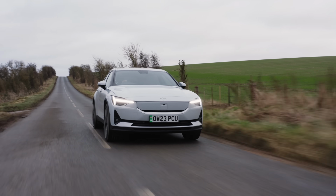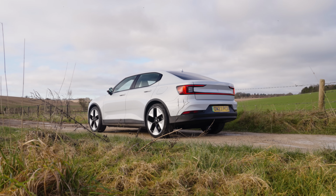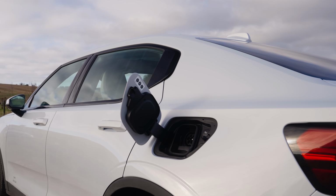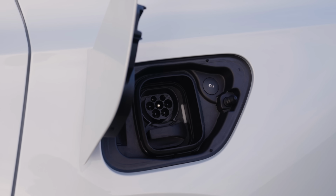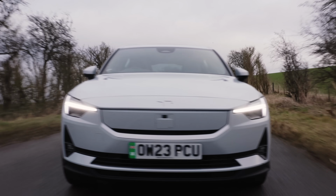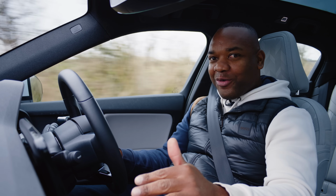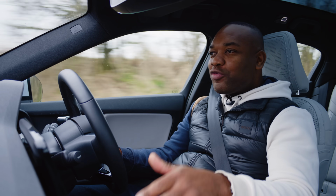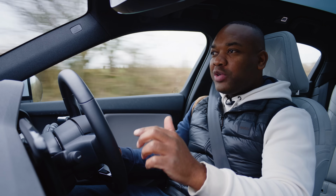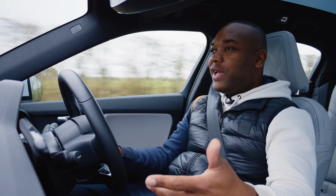Range and charging speed are both improved. The standard range car still gets a 69 kWh net battery, charging at an improved 135 kilowatts, but long range models get an 82 kWh battery in this car, good for a claimed 406 miles, 21 miles more than a long range Tesla Model 3. The whole efficiency thing, they've kind of knocked it out the park really, because I'm getting some incredible range figures. I've got about half a battery left, and it's still indicating 180 miles of range, which if you double that, will give you around 360 miles.